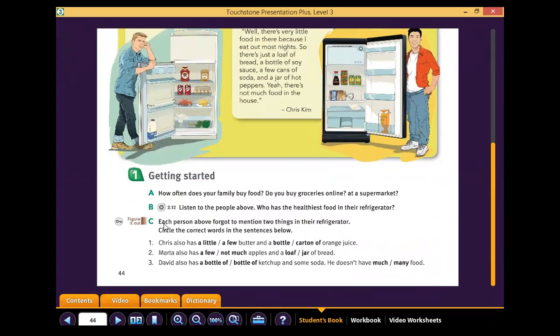Exercise C. Each person above forgot to mention 2 things in their refrigerator. Circle the correct words in the sentences below. So please do this exercise. When you finish, you can check your answers in this part. Take your time.